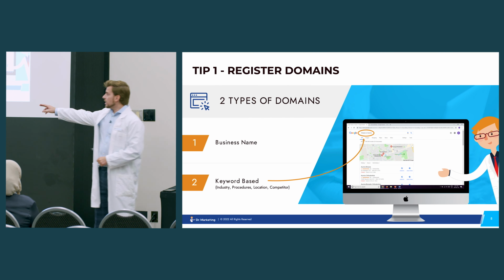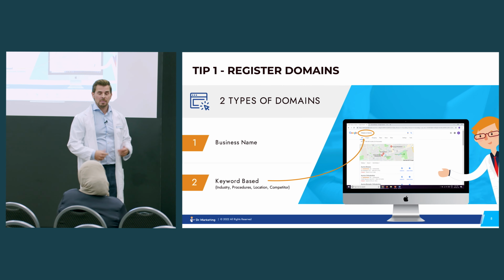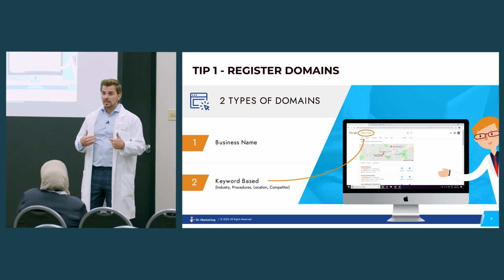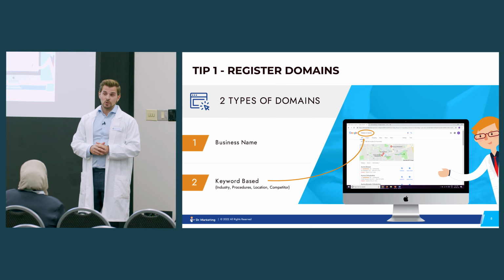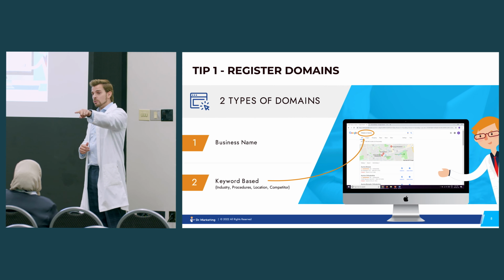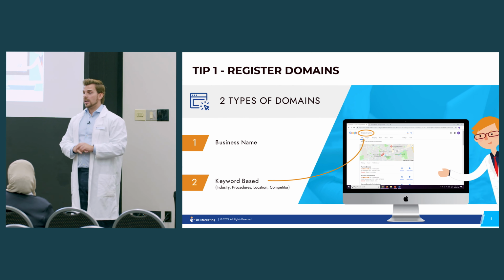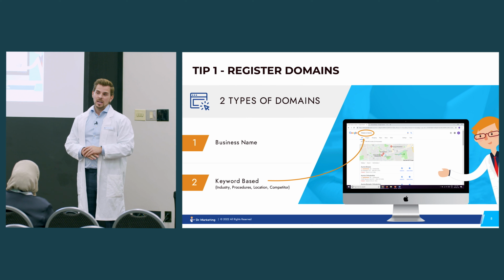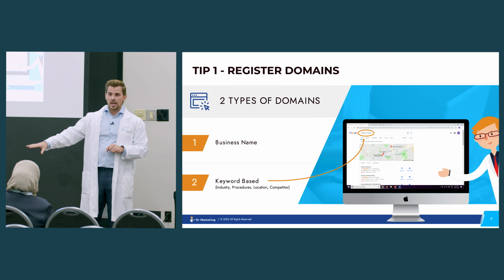Now, under this, you also see the word competitor as a keyword-based domain. So what I would do, if I was a competitor of yours, an aggressive one, is I would register a variation of your domain, point it to mine, so when somebody Googles you, I show up. It's a very aggressive form of marketing, and you're not going to get in trouble for doing it, because it's a masked domain. As long as it's not your main domain, you're okay.